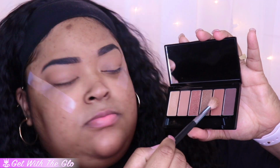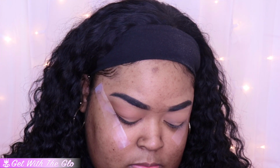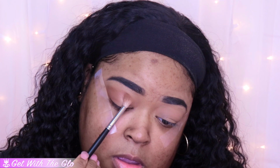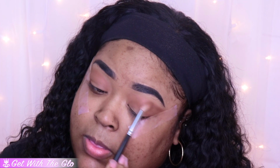So then I decided to go to the next deepest matte shade in the palette with a fluffy blending brush, and that one was definitely more pigmented. I did have to dip my brush in the palette a couple of times to get my desired level of pigmentation.